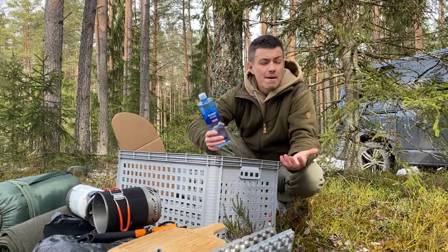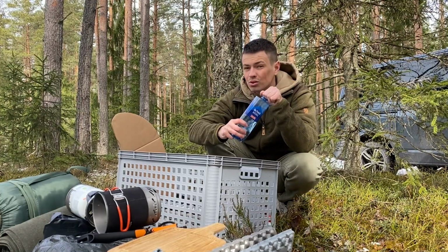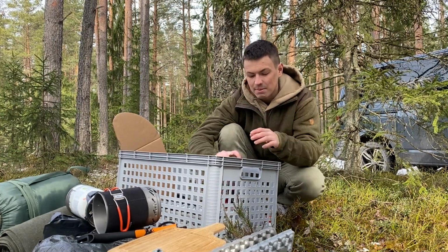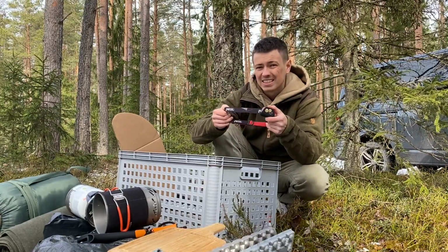And if you've been cold when camping, I do suggest you try this trick. Just make sure you screw the cap on your bottle real tight so you don't wake up in a wet sleeping bag. Next is some miscellaneous things like my headlamp. I never go camping without this one. This is a really bright Petzl headlamp.